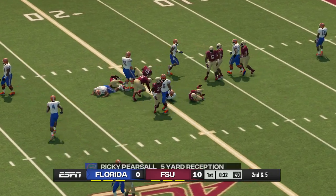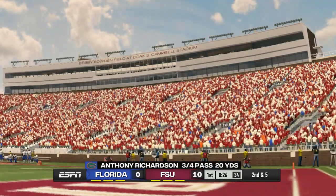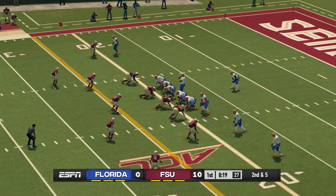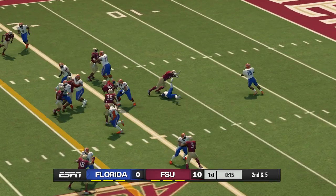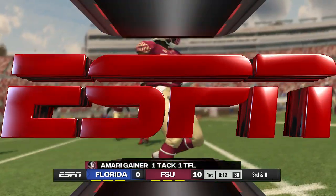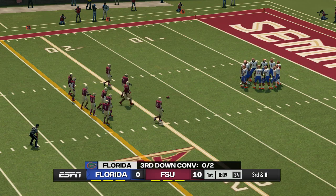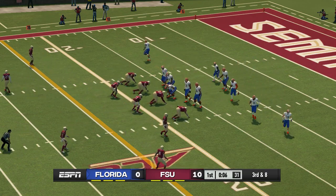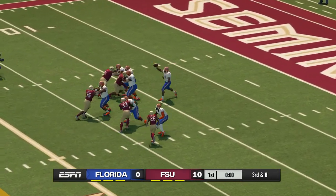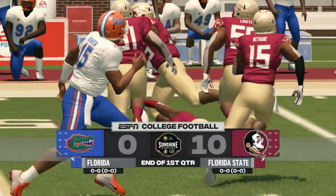Little screen pass. He's taken down at the 20. Second and five. Ball on their own 20. Well, you can really mess with an offense's game plan if you can take away their ability to run. Out. Doesn't get there. And we've reached the end of one. 10-0 Seminole.